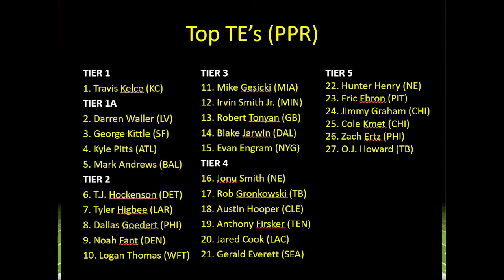Tier 3, Mike Gesicki. Tua likes to throw to his wide receivers. Even at Alabama, he was throwing to his wide receivers big time. He's got his buddy Waddle there now. He was throwing to Judy. He wasn't throwing to his tight end. So I'm not huge on Gesicki this year. That's why he slips to tier 3 for me, and not in tier 2.